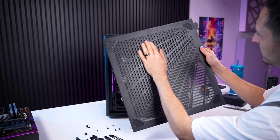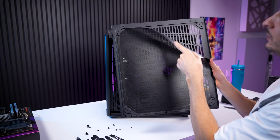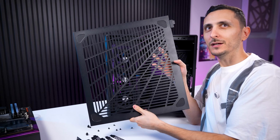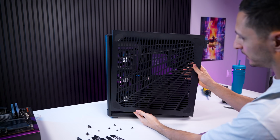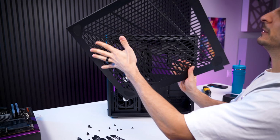Ooh, maybe I can paint the rear panel. Wait, does the filter come off? Oh, it does. But realistically speaking, who's gonna look at the back of the case, right? I mean, it's gonna look nice. It's gonna add amazing contrast, but the case is most likely gonna face like a wall or something, so no one's really gonna see it.